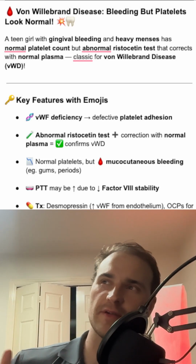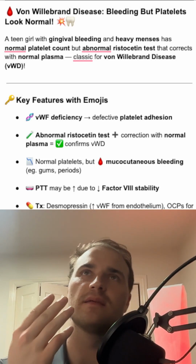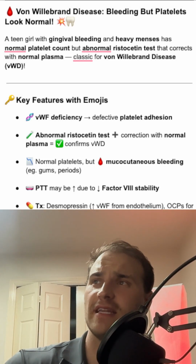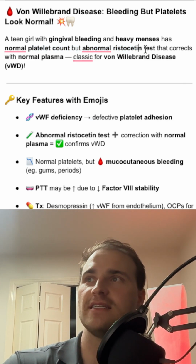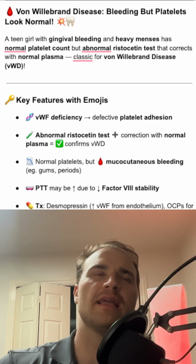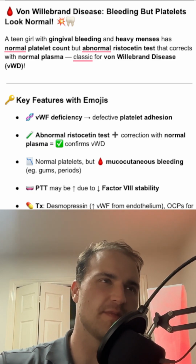All right, let's never miss another question on von Willebrand's disease. So that's the bleeding, but then the platelets look normal. So we have a teenage girl with gingival bleeding and heavy menses and normal platelet counts, but abnormal ristocetin test that corrects when you give them plasma. And let's talk about what's happening with von Willebrand's disease so we don't miss this in the future.